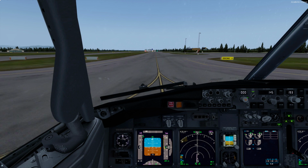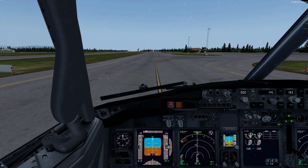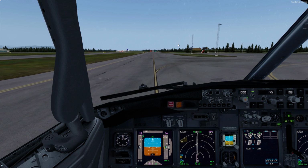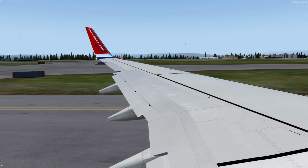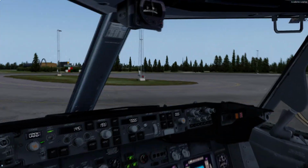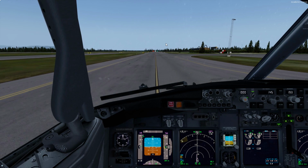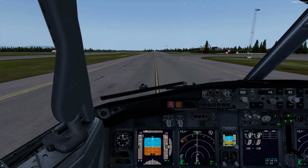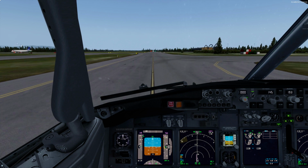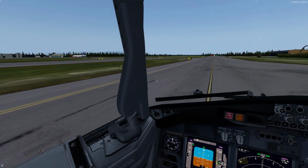Winds from 180 degrees at 14 knots, runway 19 left, clear to land. Cleared to land, runway 19 left, Cargolux 9386 heavy. Nice. So that Scandinavian is doing Alpha 7. We are going all the way down.